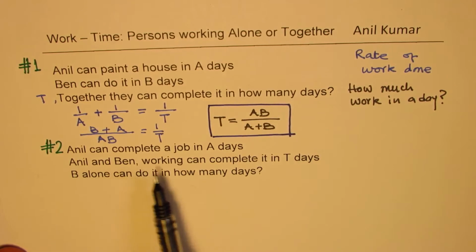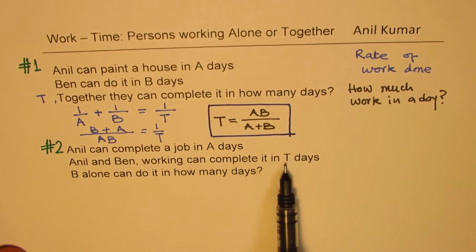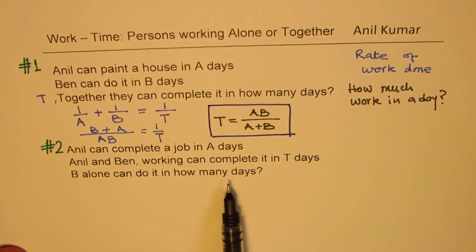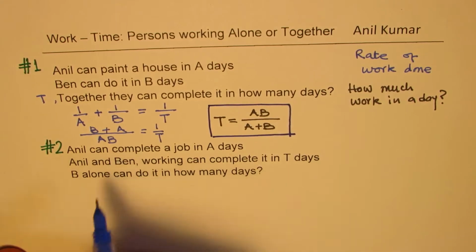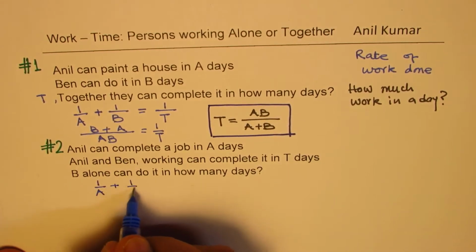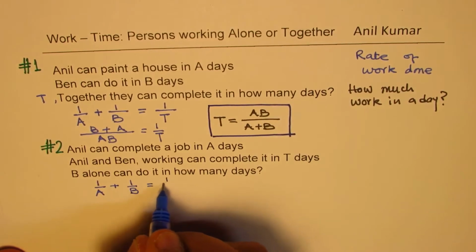Anil and Ben together can do it in T days. B alone can do it in how many days? That means we need to isolate B, right? So the equation is basically the same: 1 over A plus 1 over B equals 1 over T.